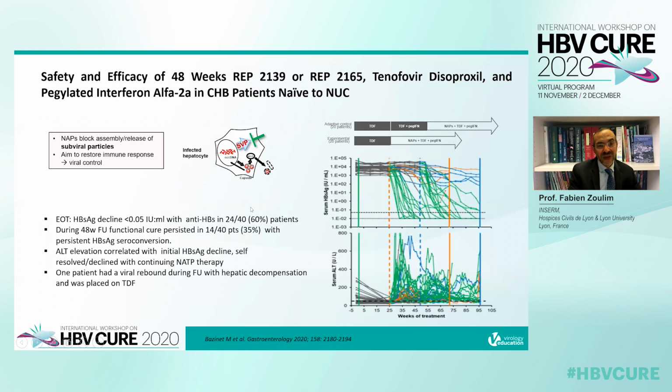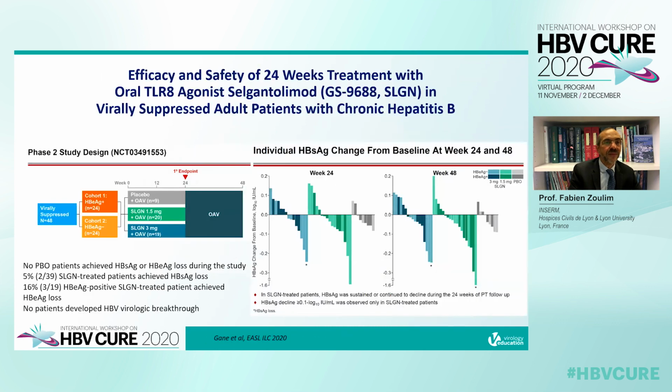Another combination trial was using Tenofovir with an HBs antigen release inhibitor, a nucleic acid polymer, with interferon, and it was recently published in Gastroenterology. This approach developed by Replica showed that 35% of patients had a functional cure 48 weeks after treatment cessation, which is something that is very remarkable and promising, so we'll have to see how it holds on the long term.